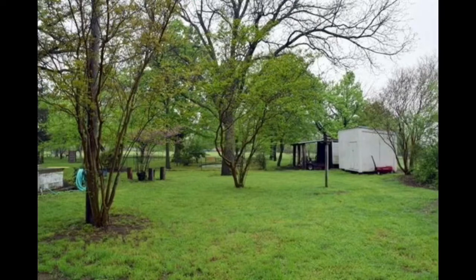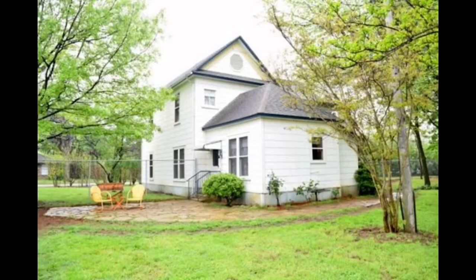We have more than 50 trees in our backyard, and quite a large area, highly treed. This is how the house looks from the back. And we spend a lot of time in the backyard, especially these days because of the pandemic, of course.